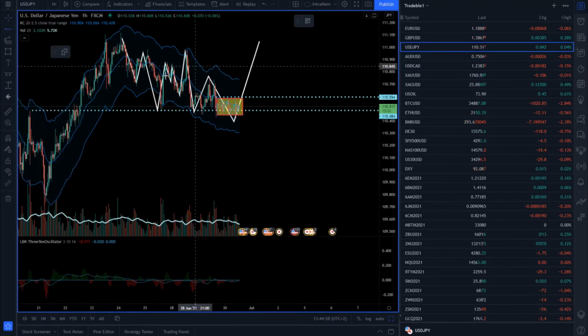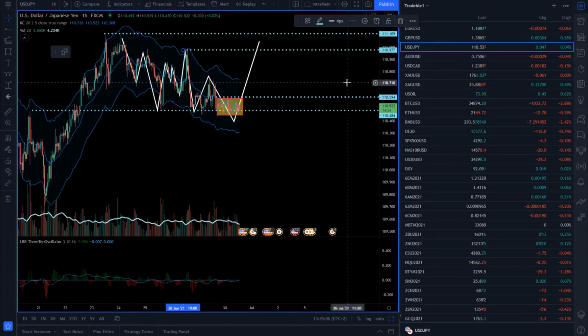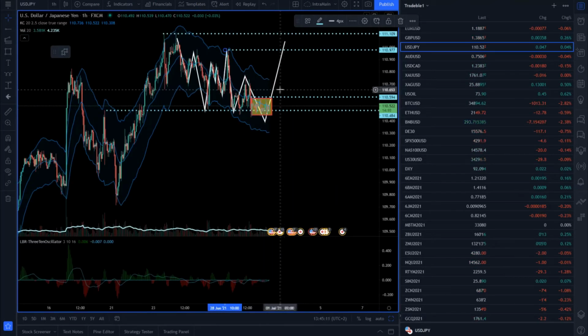So there is a potential completion of this ABC. Obviously, the reference points to watch on the upside are at 110.97 and 111.10. That's definitely an interesting situation going on with the USD versus Japanese yen.